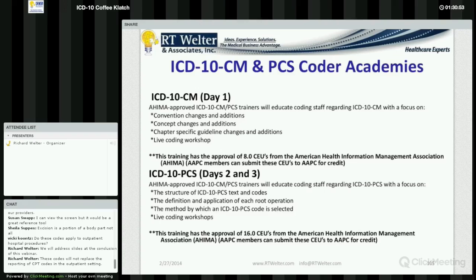And because they've reclassified them to not include those types of things, for anyone working in the facility setting, ICD-10 PCS applies to you cover to cover. It applies in its entirety. And those root operations, you will have to familiarize yourself with each of those root operations. So days 2 and 3 are ICD-10 PCS.